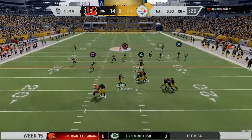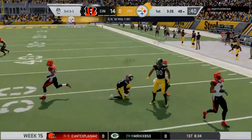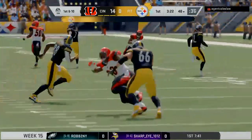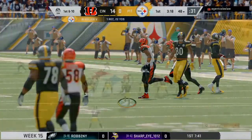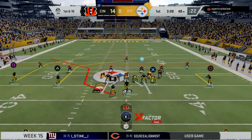Looking to throw. He finds his target, Fuller. A well-executed 22-yard gain. Nice catch right there. Brings to mind the sentence, when in doubt, find your veterans.